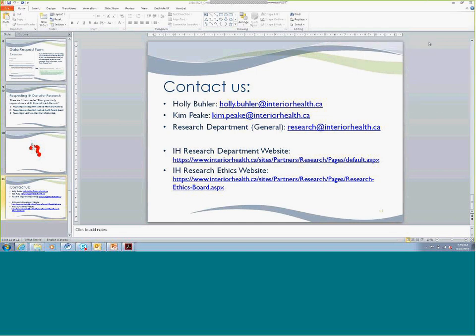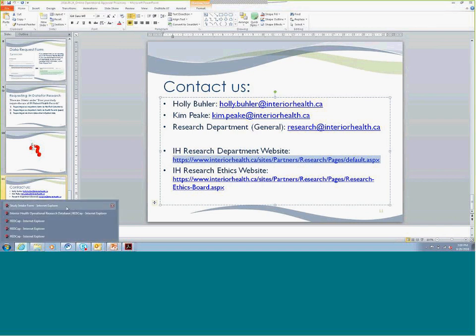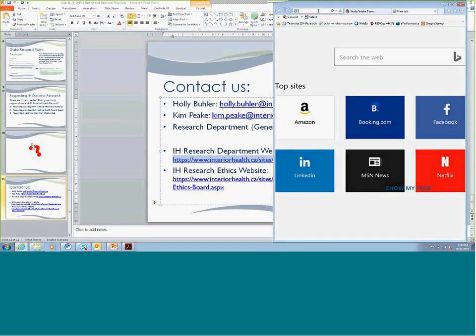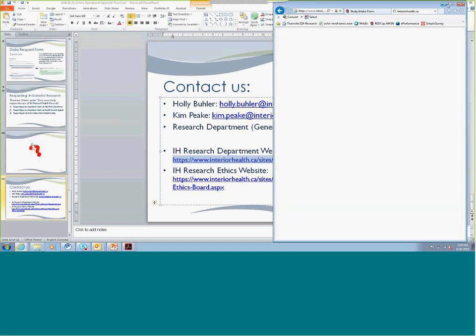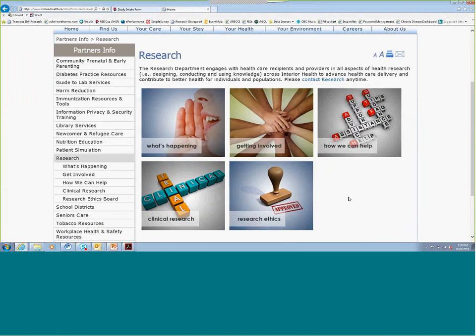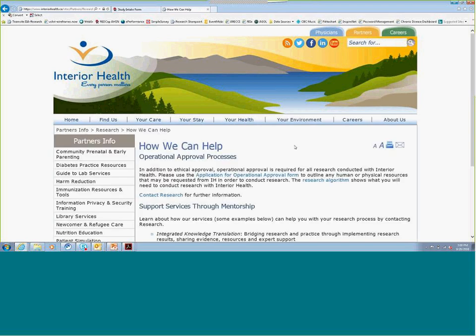So to go back to the research department website, maybe it would be great to click on that and show everybody what it looks like and let them know that it will be updated. We do update it frequently. And we do get the recordings of these sessions online, and then also the online operational approval link for REDCap. This is where it will be. Exactly. And we are hoping to have another box here for operational approval so that it is a little more clear about where you go to get that link.